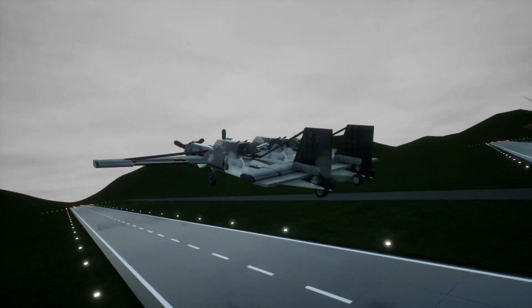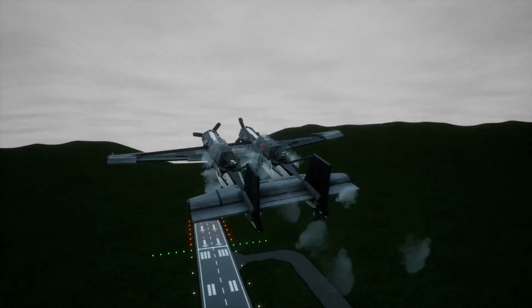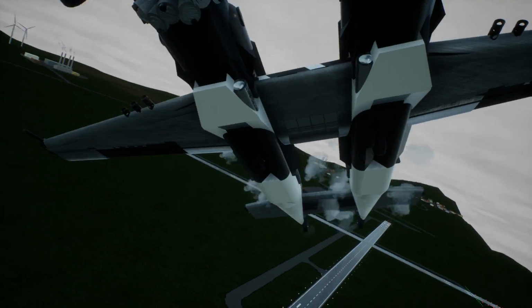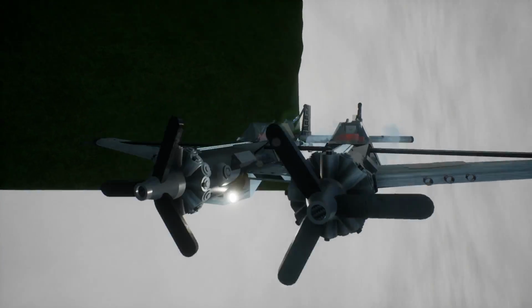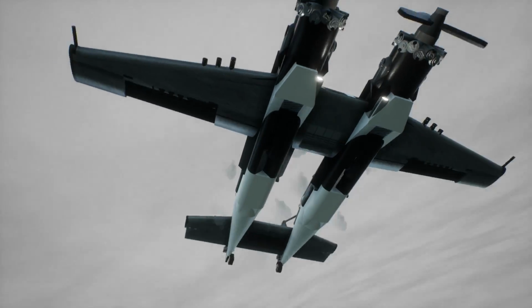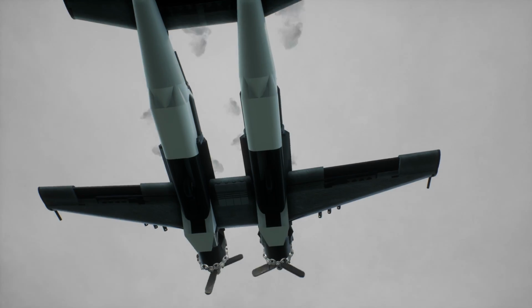Alright, there we go. That was a beautiful takeoff. And now I believe we press I to retract the landing gear. Okay. Yep. Even though we just pressed I once to take off. It has some headlights on it. I just noticed that. Oh, that's actually pretty cool. I'm looking at the bottom of it right now, see if there's anything I've missed.